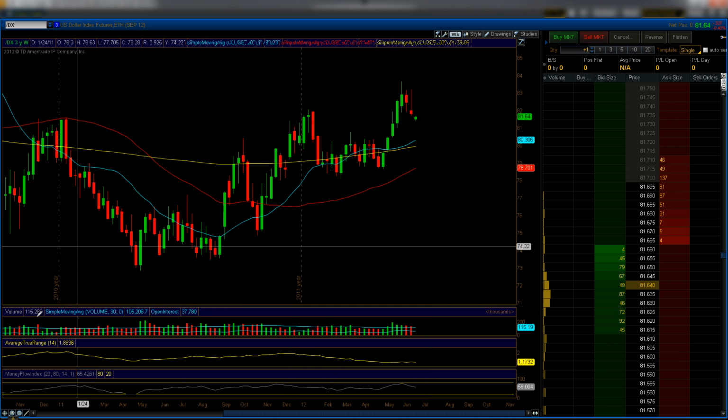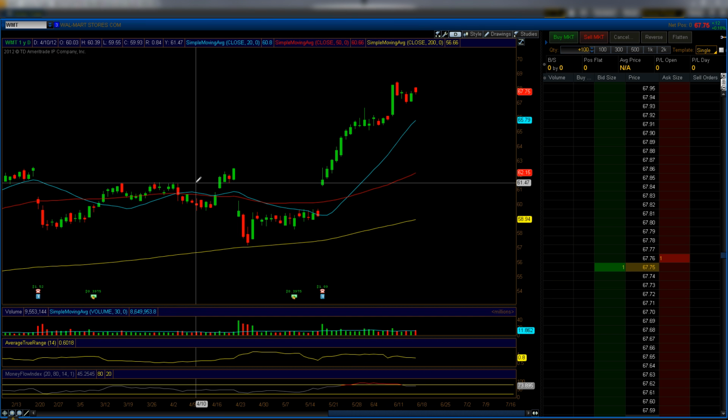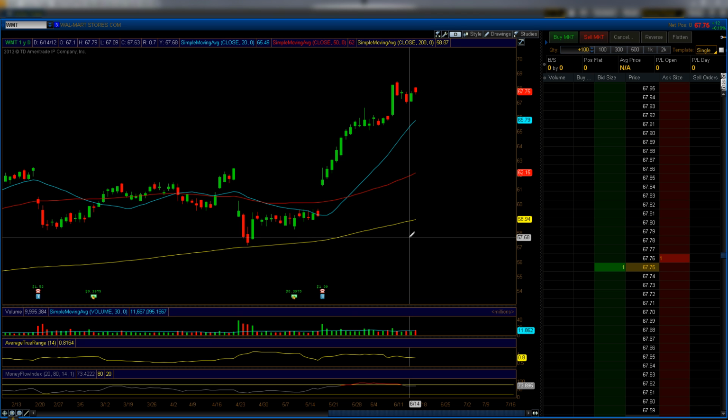Okay, that's one thing you want to keep an eye on there. All right, so that's pretty much it for the markets. So I just wanted to talk about one stock because pretty much all the stocks are going to follow what the market does. Now what you want to do is pick the stocks that have a relative weakness in comparison to the market.